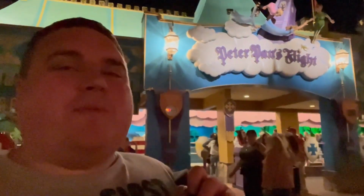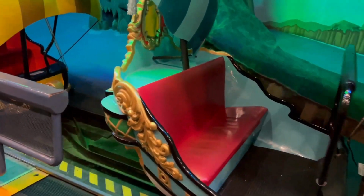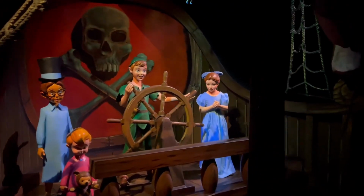Let's go take flight with Peter Pan. As you can see, it's one long bench seat, so you should fit perfectly fine. We start out at the Darlings. So, Peter Pan clearly passes the fat test.